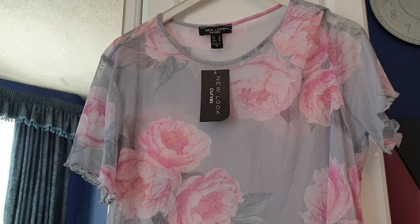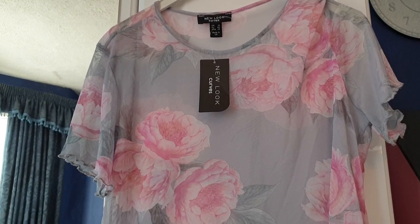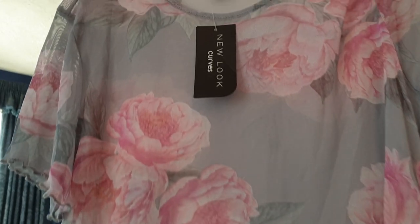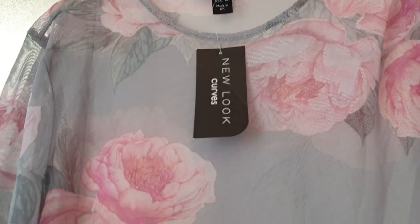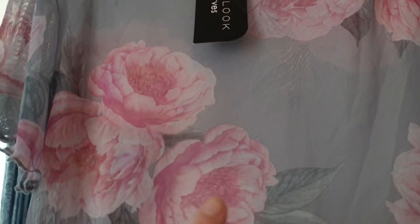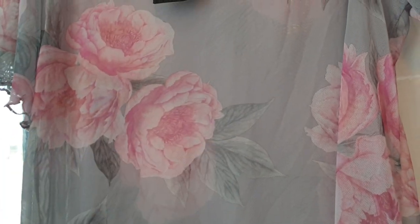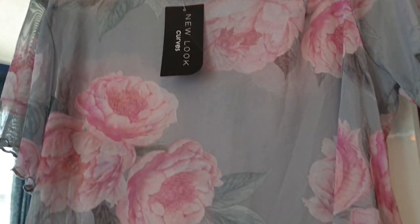So that's that. Okay, so next up I've got this lovely little sheer top, and this is from New Look as well, New Look Curves. As you can see, it's got these beautiful pastel pink coloured flowers over it, and it's sheer, so you could just wear a little vest top underneath this, or if you're being really daring and wild, just wear a bra. But yeah, it's new with tags.